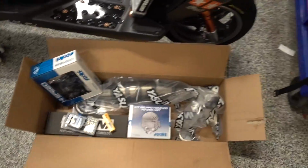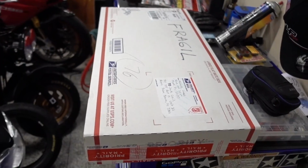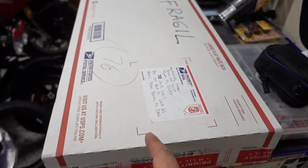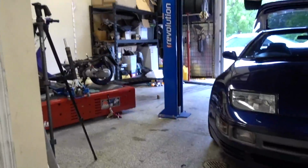I also got, I didn't open it yet, a Japanese taillight. So it gets rid of the American stupidity that hangs off the back, and it streamlines it and actually integrates the taillights into the back of the bike. So I'll put that on next also. In the meantime, let's get this stuff on, put them back together.